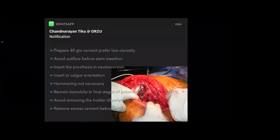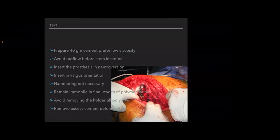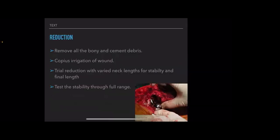As I told you, everybody should know what is expected of him. You should not be working in different directions. Avoid removing the holders till polymerization occurs. Remove excess cement before setting, so that you don't have to hammer that out later. So be sure what you are doing and what your role is in this whole process.